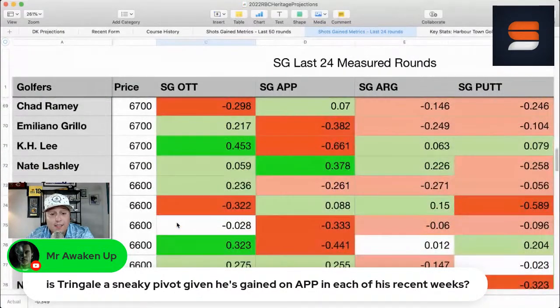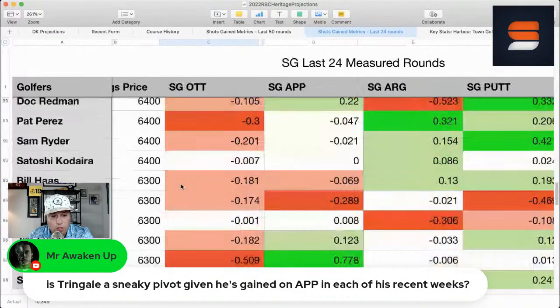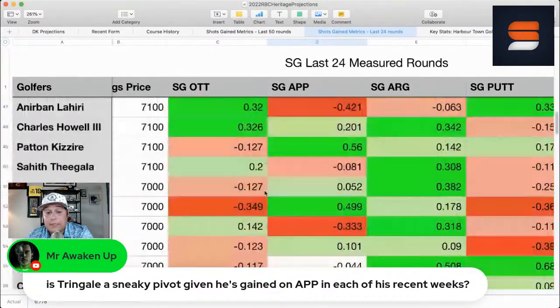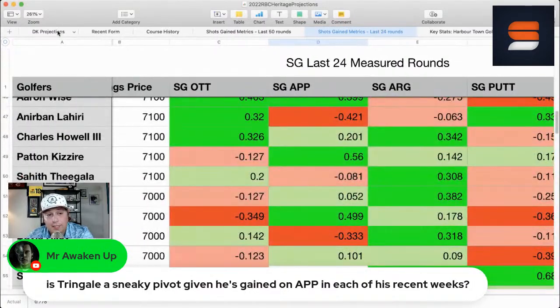It's also why I like guys down here at like $6,400. What is he? $6,300? Like Luke Donald. That's losing a ton of strokes off the tee, half a stroke per round, right? The reason why I like him is he's going to get away with that because he's gaining a ton of strokes on approach. So I completely agree with you there. I think that he's going to be relatively sneaky.